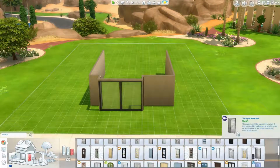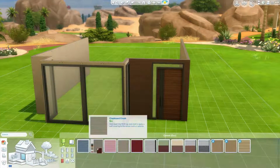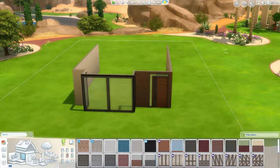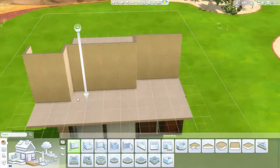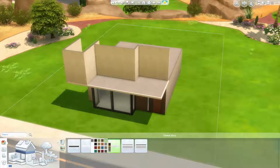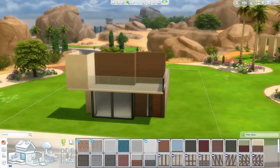This time we're building the Pringle family home. This is a home I built for someone on Facebook and the family was called the Pringle family. So that's why it's called the Pringle family home. Has nothing to do with the crisps or the chips or whatever you want to call them. But yeah, this is a home I built for somebody, which is a thing I do a lot in case you don't watch my videos normally.